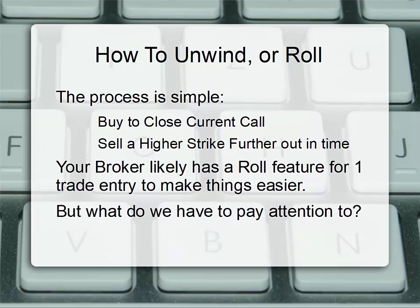Now that we've hit this point, how do we look to unwind or roll? The process is simple. If I'm looking to roll a call, I'm going to buy to close my current call, and I'm looking to sell a higher strike call that is further out in time. Now, your broker likely has a roll feature. We could do this in one trade entry to make things easier, maybe even save a little bit of commissions.